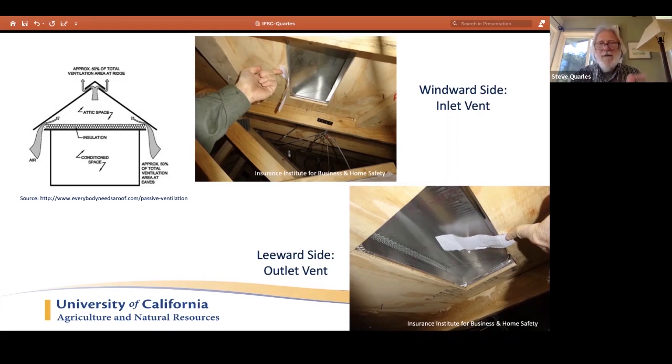And we see this on these through roof vents, the upper center picture, it's the inlet vent because the wind's blowing in that direction. And then on the other side, opposite it on the leeward side of the sloped roof, it's an outlet vent. And you can sort of see that by the paper that I use as a ribbon, just to visually see what the air is doing.